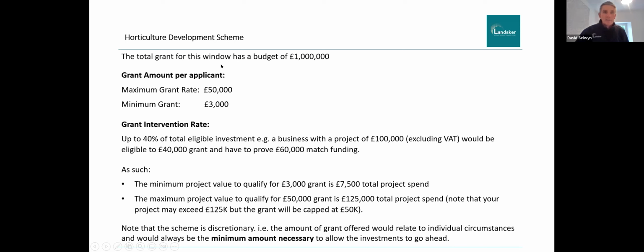Okay, the total grant for this window budget is £1 million, so there's £1 million in the pot. The maximum grant anybody can have is £50,000. The minimum grant is £3,000, and it's a 40% investment rate, intervention rate. So effectively, if you have a project that's worth £100,000, excluding VAT, then you would be eligible for £40,000. In other words, 40% of £100,000. And you would then have to prove that you've got the £60,000 worth of match funding in place to make the total project cost of £100,000.